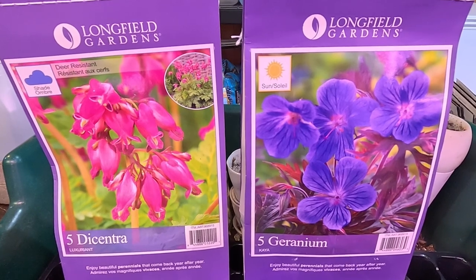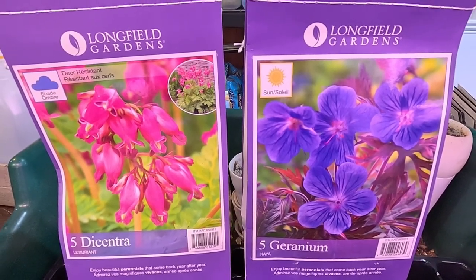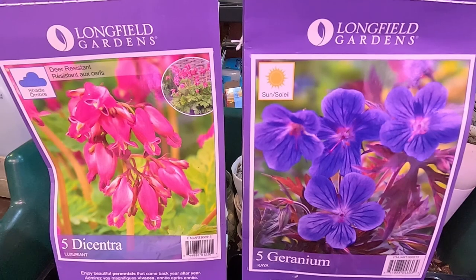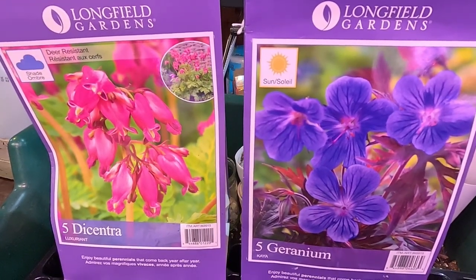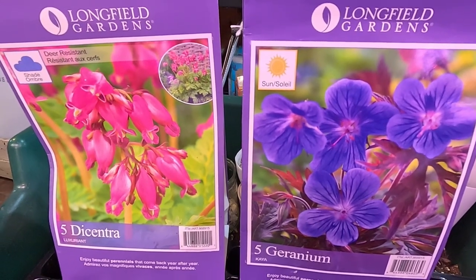These are long field gardens and they come in bags and you can pick out any number of different varieties. I mean, they have elephant ears, they have dahlias, they have all sorts of different daylilies.